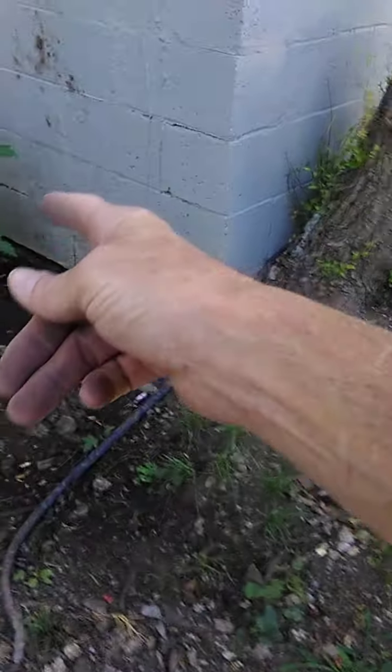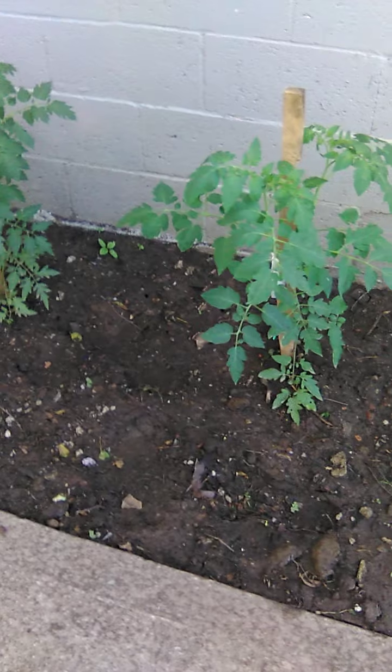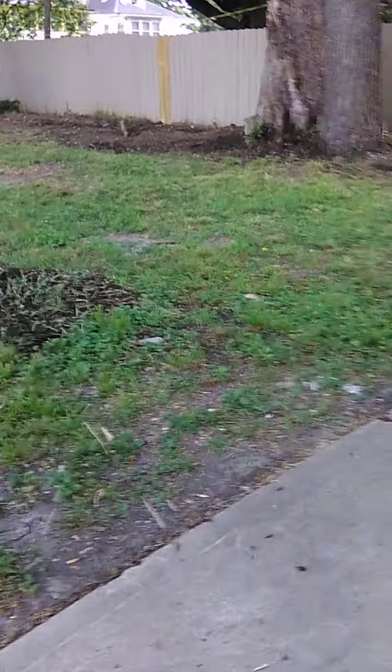Look at the tomatoes. These are Roma tomatoes, of course. The best pico de gallo tomato there is. But look at this. We gotta give credit to Justin, ladies and gentlemen. He has been working hard. Look what he's done here.